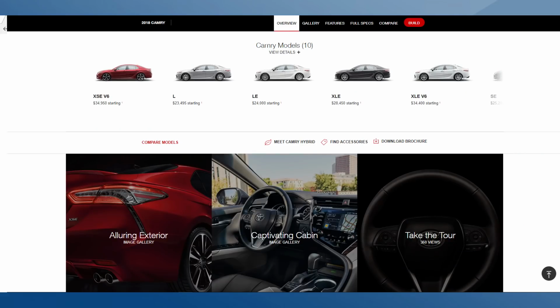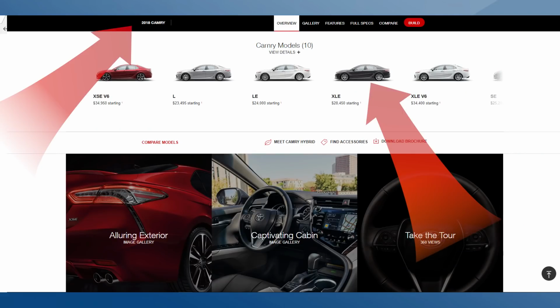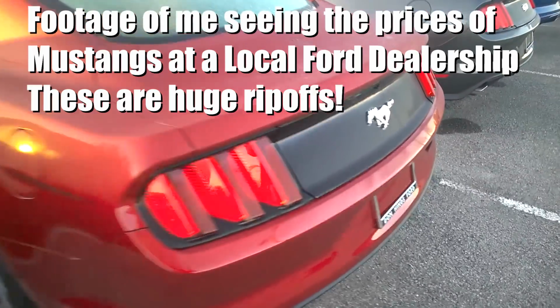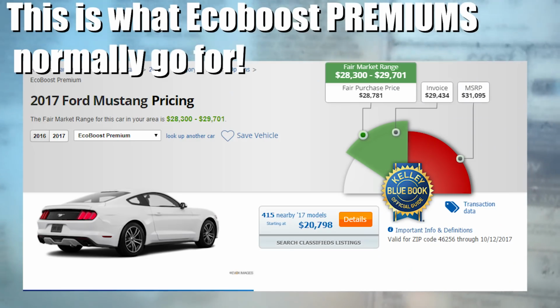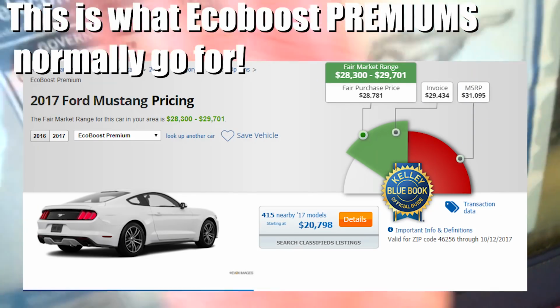You need to know exactly what model and trim you have in mind when you go to buy a car at the dealership. Don't ever tell yourself that the people at the dealership are going to help you, because they are not. If they see you don't know anything about cars, they'll easily sucker you into purchasing a car for several thousand over.